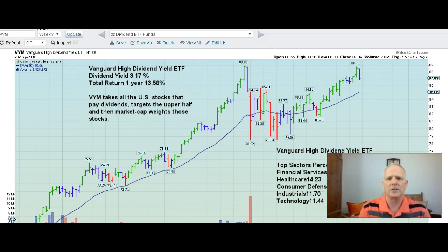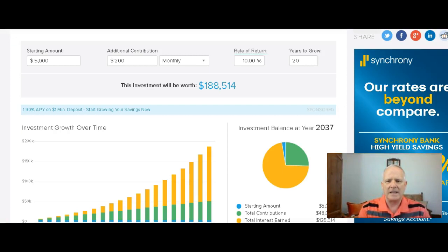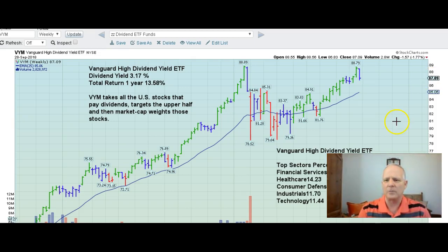So let's talk about total return for just a moment, and then we're going to give an example here. Initial investment of $5,000. You're going to reinvest in this ETF, or it could be stock, $200 per month. And you get a total return of 10%. I'm using 10% in this case. So maybe the return of the stock is 6% and it has a dividend yield of 4%. Well, let's just say 7% growth on the stock and 3% yield, just to be conservative. And then you're going to invest for 20 years. That grows to $188,000. So if we invest and let our dividends reinvest, we can grow a nest egg here for retirement.